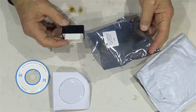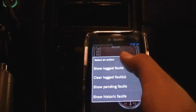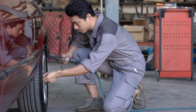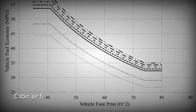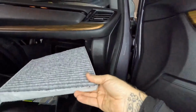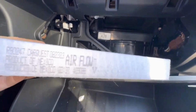So there it is. 3 car hacks that the average driver completely ignores, but that mechanics use religiously on their own vehicles. A $30 OBD2 scanner that eliminates diagnostic fees forever and lets you understand what your car is actually telling you instead of guessing or panicking. A monthly 5-minute tire pressure check that costs nothing and returns $200 or more per year in fuel savings and extended tire life, according to the Department of Energy and NHTSA data. And cabin air filter replacement. The 10-minute job hiding behind your glove box that shops charge $95 for, but costs you $15 and 0 tools to do yourself.